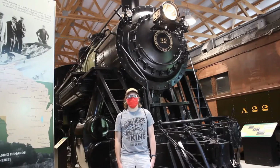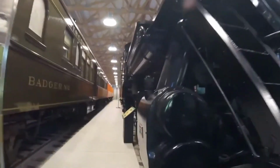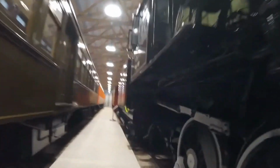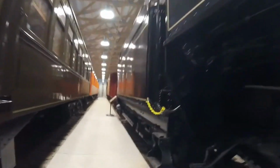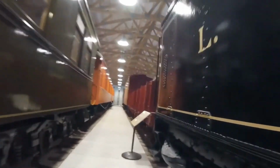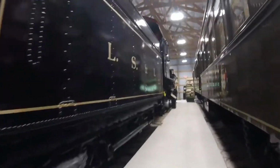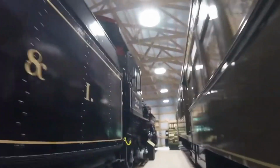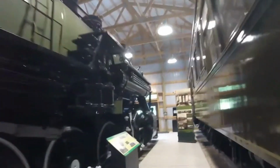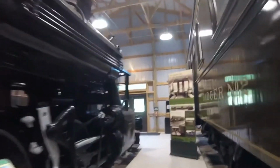What you see right behind me is Lake Superior and Ishpeming 22. Lake Superior and Ishpeming 22 was built by Alco in Pittsburgh, Pennsylvania in 1910 and is the 46,944th steam locomotive built by that factory and is a 2-8-0 consolidation type steam locomotive. Originally, it was built for the Marquette and Southeastern Railway as Marquette and Southeastern 38 in Marquette, Michigan.